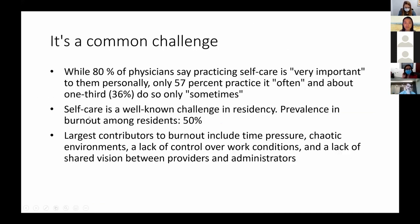I would want to just acknowledge that not only is this a challenge for trainees, this is also a big challenge pretty much for everyone across the healthcare system, particularly for physicians as well as frontline workers. As you can see here, almost 80% of physicians recognize that practicing self-care is really important to them personally, right? But only 57% of people practice it often, and maybe only a third do it sometimes.